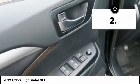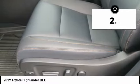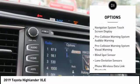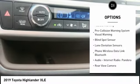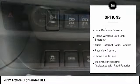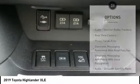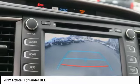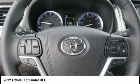This vehicle has less than 100 miles. Here are some of this vehicle's great options. Stability control, autonomous braking, leather trim seats, traction control, voice activated navigation system, audio, internet radio, Pandora, power brakes, compass, child safety locks, clock. Wouldn't you look great in this vehicle?